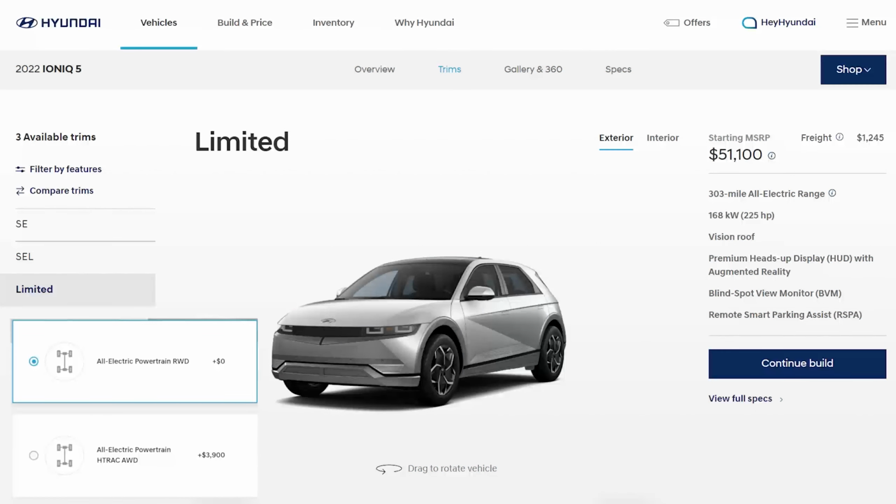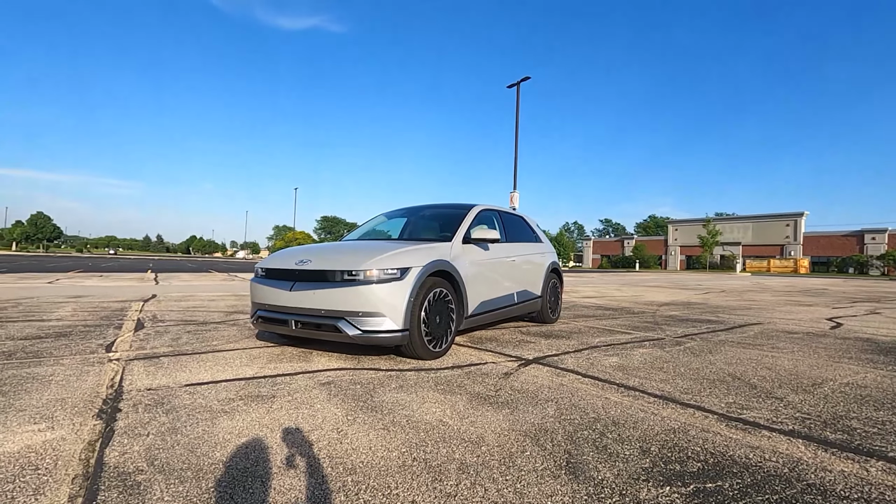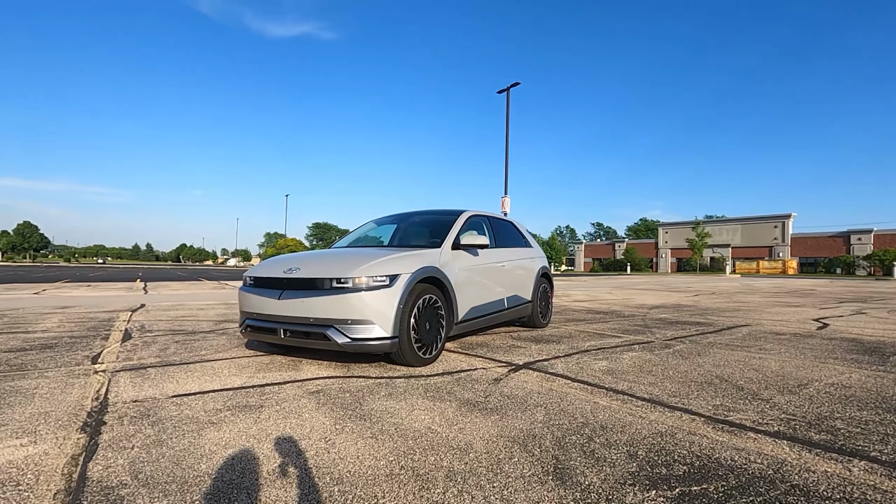This one is the range topping limited long range all-wheel drive, and it comes in right under $56,000. But again, subtracting off that $7,500 federal tax credit, this will put this IONIQ 5 in the high 40s, which would make it very competitive with others in this space and just general SUVs overall. So it really depends on whether or not you need all-wheel drive and what kind of features you want.